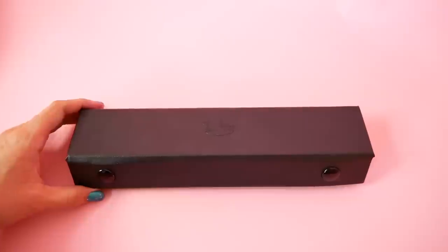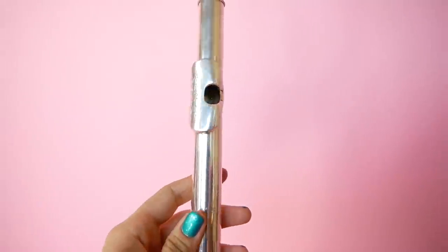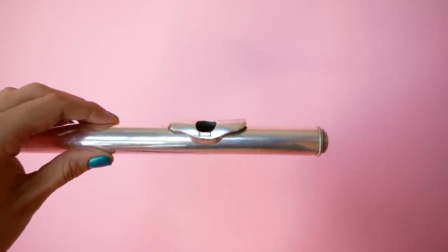And I ended up getting this silver Drelinger head joint. I'm actually looking to sell this head joint, so if you're interested, please let me know and I can give you more information about that. The head joint is made of sterling silver and it has a gold air reed. Because of the shape of the lip plate, it's pretty free blowing and you can get a pretty big sound.